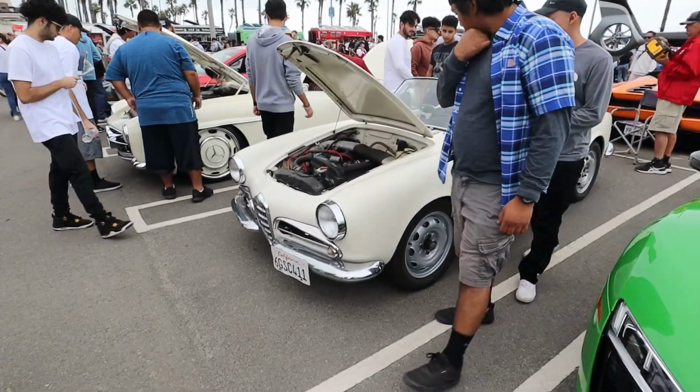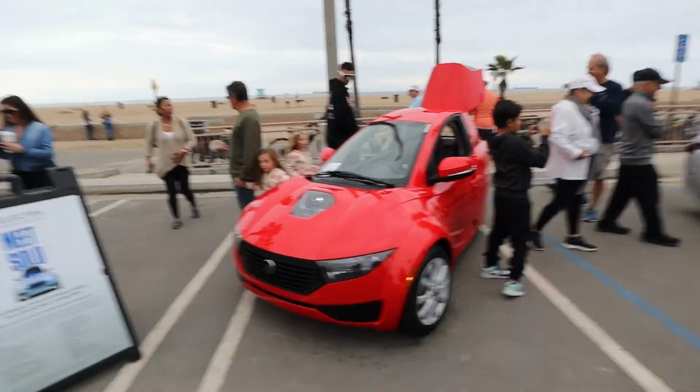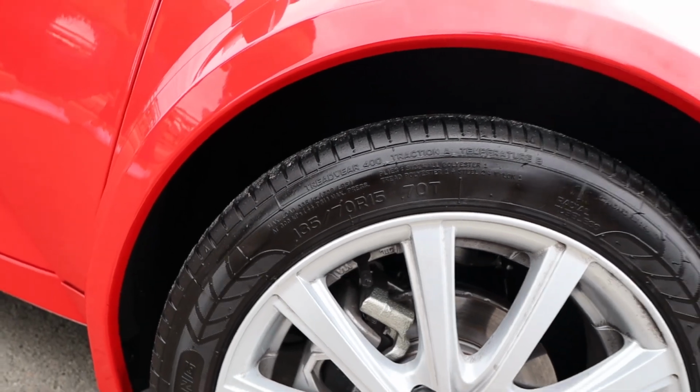If you don't know much about Matt, he loves older, weird cars. Cars like this. Just tickles his fancy. So a little backstory. My sister actually sent me a picture of one of these things. And I had no idea what it was, but now we know. Look at how tiny.